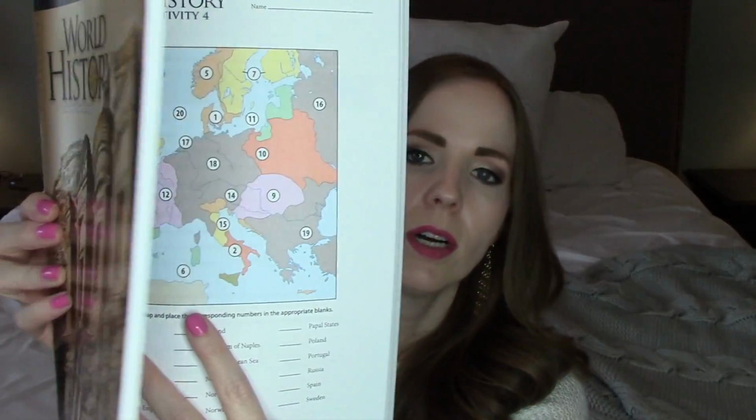So that's her workbook, or shoot, her textbook. I can't quit saying workbook. That is her textbook. She does have a workbook, which is the student activity workbook. Again, same thing as with my youngest daughter. There are color maps and pictures.